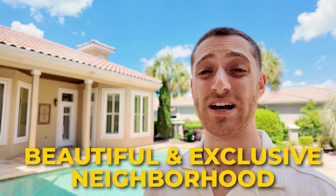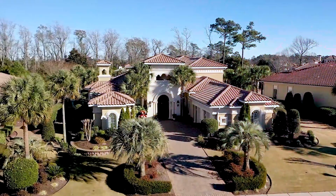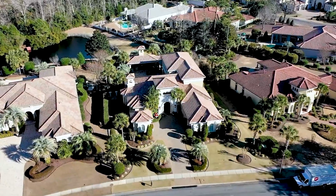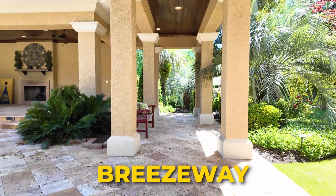This is a beautiful and exclusive neighborhood. And obviously this neighborhood is absolutely beautiful. This home is beautiful, but in my opinion, this right here is why you buy a home like this, right? You have the beautiful saltwater pool. The landscaping is just immaculate throughout the entire property. You have the outdoor kitchen with the breezeway here leading into your private garden. And again, this is just hard to beat.